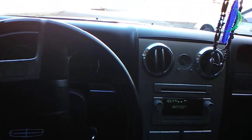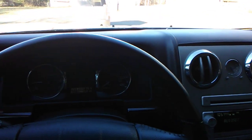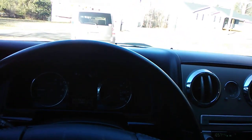I'm gonna let this warm up. I hadn't started this thing in so long, probably a couple of months. I'm going to ease it out here and let it run for just a minute without hitting anything in the garage. I'll let it sit out here for just a minute. This will be good for it. Anyway, getting back to my story on this car.